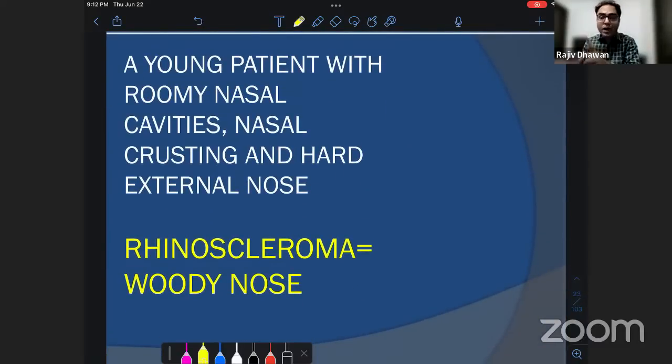Woody nose. Rhinophyma is potato nose. Rhinophyma was hypertrophy of sebaceous glands, beta. Scleroma means hard woody nose, huh?